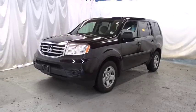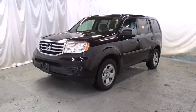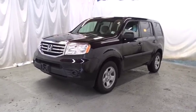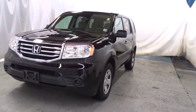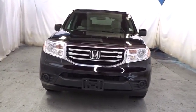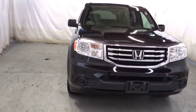The 2015 Honda Pilot. Optimal utility. Indulgent interior. Powerful performer. You'll be ready for almost anything in the Honda Pilot. This vehicle has less than 20,000 miles. Here are some of this vehicle's great options.